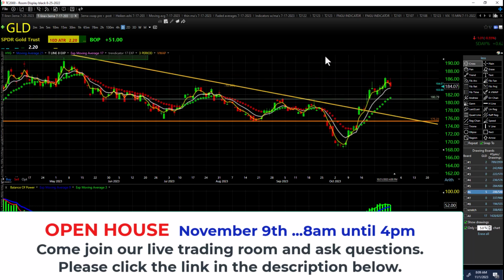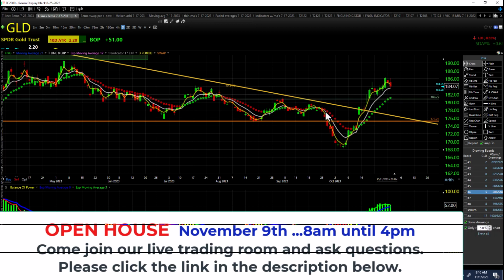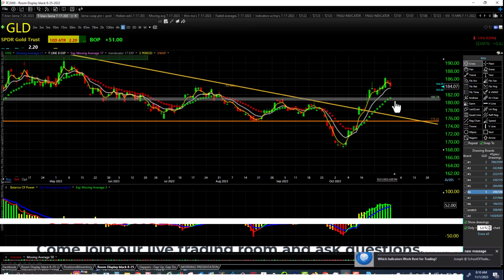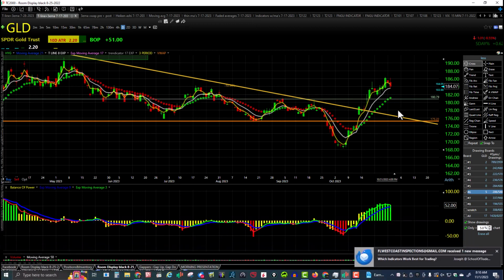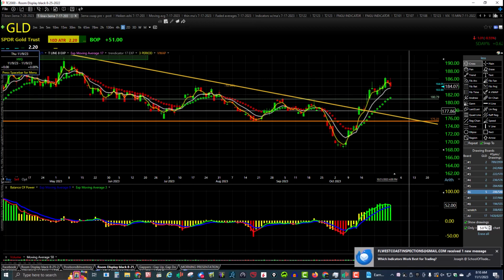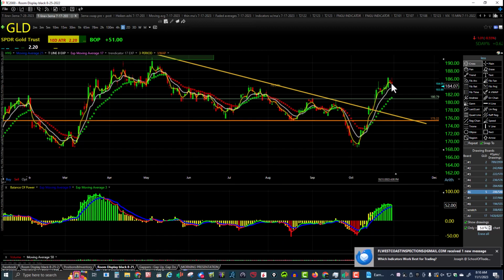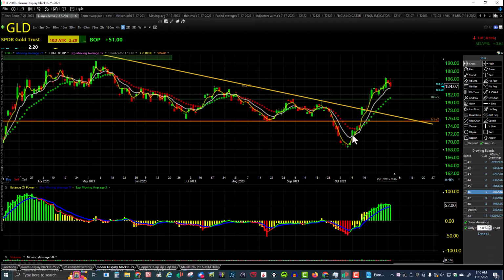GLD ripping way over the consolidation wedge here. We're looking for a pullback to this area here, about 180. The lower the better for me. Back to the midpoint would be really nice. I don't know if I get that. But here's a consolidation wedge breakout to the upside. So for the last 2 weeks, gold has been bullish and kind of holding firm up here, 184. So nice rip on gold. Looking real good.